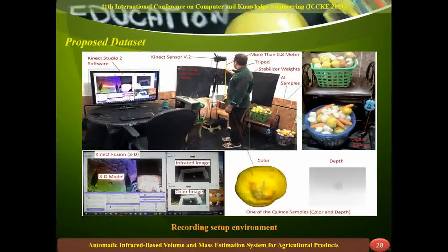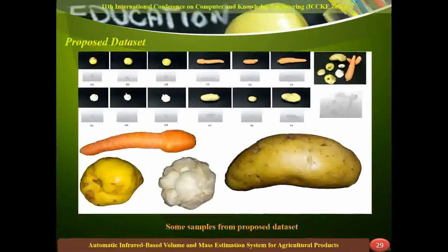Here is the recording setup environment. As we can see, all the devices, sensors, lighting, fruits, and software. Here are some samples recorded in the dataset in depth and color forms.